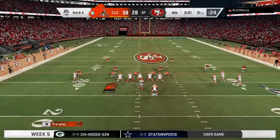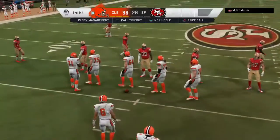180. Mike forward. Let's go, D. Big stand right here. We got to step it up.